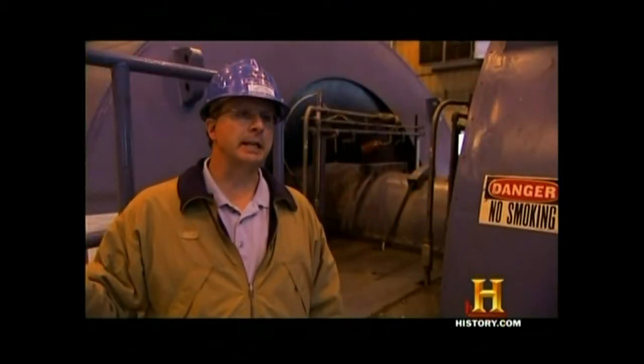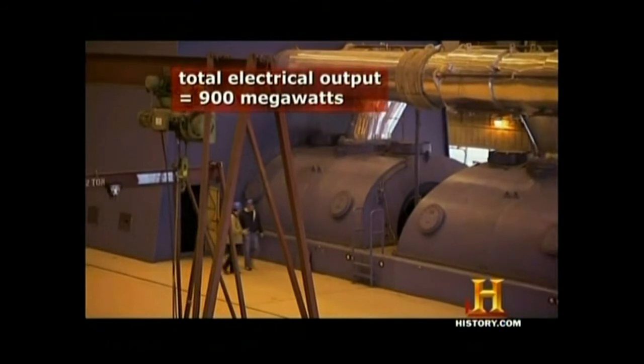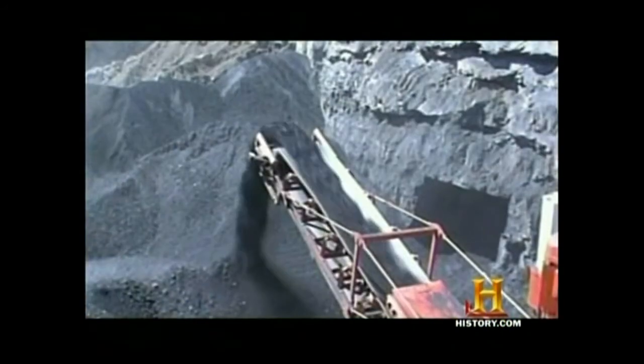Everything on this facility is here to make sure that this shaft rotates at 3,600 RPM. The electric current generated from the power plant's 2 turbine decks is enough to power 360,000 homes.